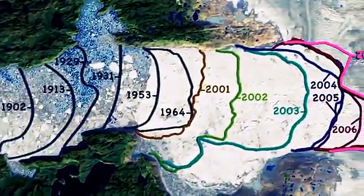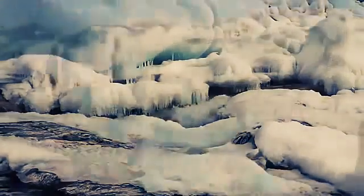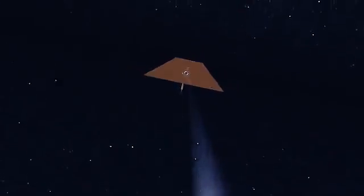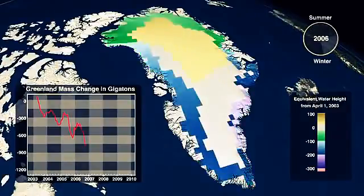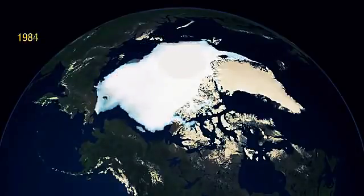One reason, scientists say, is that water seeping down into its base is acting like a lubricant. Another is that as the glacier thins, it's more likely to break off or calve when it interacts with warmer ocean waters. Scientists are tracking the overall rate of ice loss with the GRACE satellite. They found that from 2003 to 2009, Greenland lost about 1 trillion tons, mostly along its coastlines. This number mirrors ice loss in the Arctic as a whole.